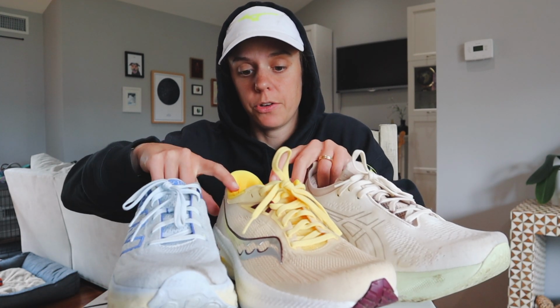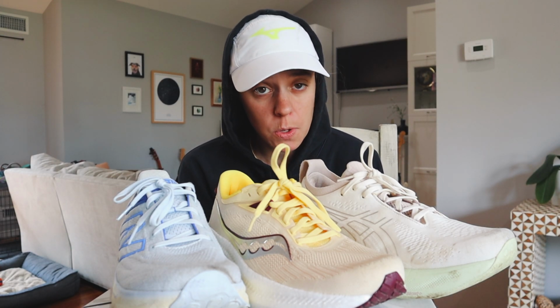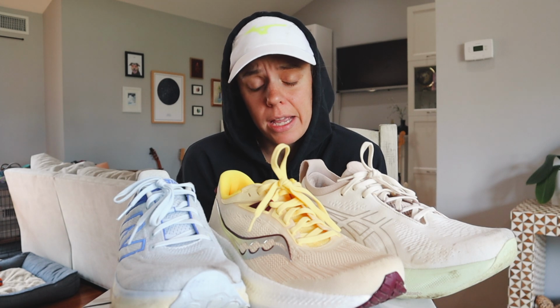Quickly, just to go over the outsoles. I don't know if I can really do this that well. Yeah, they're all rock and rubber. Surprise, surprise, it all grips onto the pavement just fine. I've had all of these shoes in many different types of conditions and haven't really had an issue with any of them. So it's a tie on the outsole.